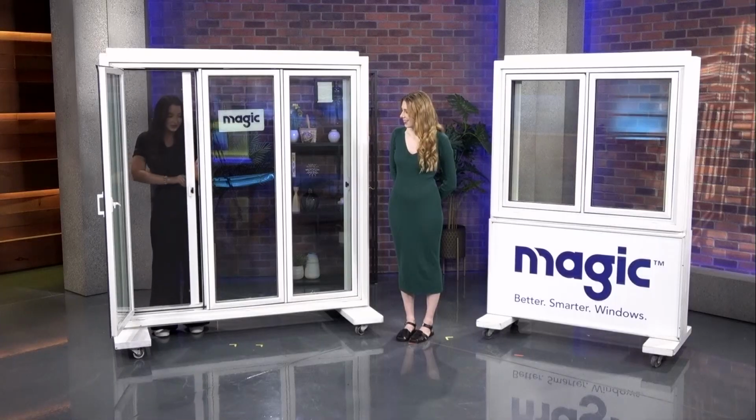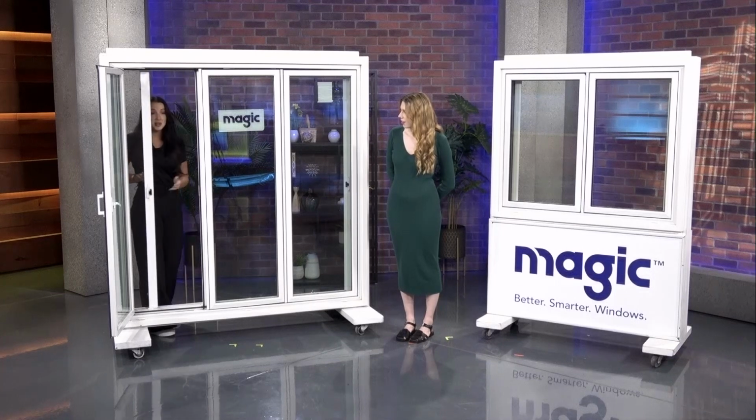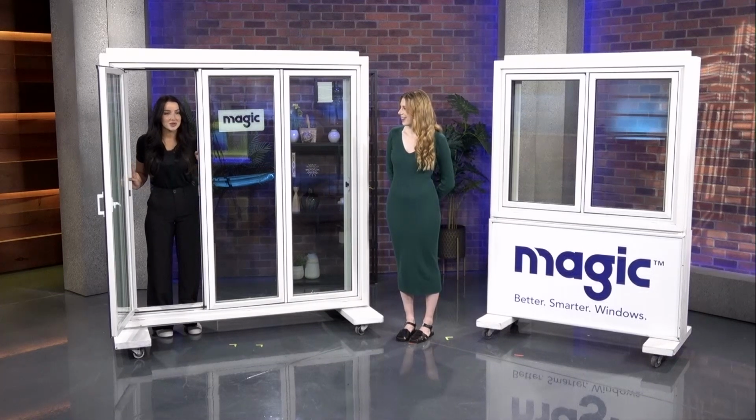This bug screen, you know, obviously you want to bring the outdoors in, but you want to keep the bugs out. And we made this bug screen with some give. So if you have a pet or some children, or maybe you yourself walked into the bug screen at one point, we really built it with some give, so it's built to last. There's a 40-year warranty on this entire product.